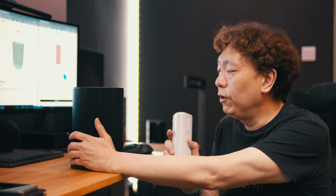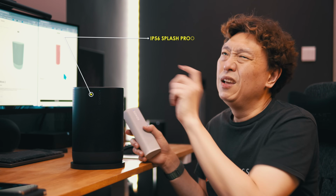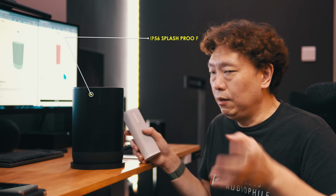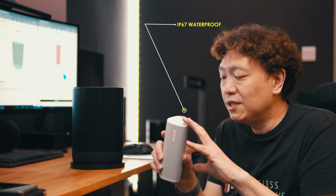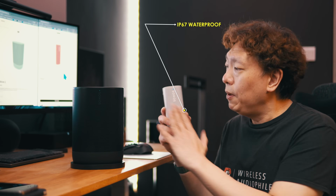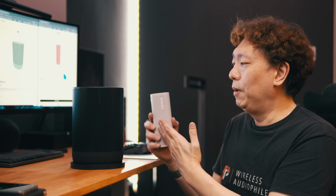Now, the other difference, which is not very obvious, is the IP rating. So the Move 2 is actually kind of splash proof. It's IP56, meaning to say it's resistant to water, rain, splashes, right? You can't actually submerge this guy. And the Roam is actually rated IP67, meaning to say you can actually submerge this unit half an hour, 1 meter underwater, and it is still going to be working. So the IP rating is different. It is not visually apparent, the differences in the waterproofing capabilities.